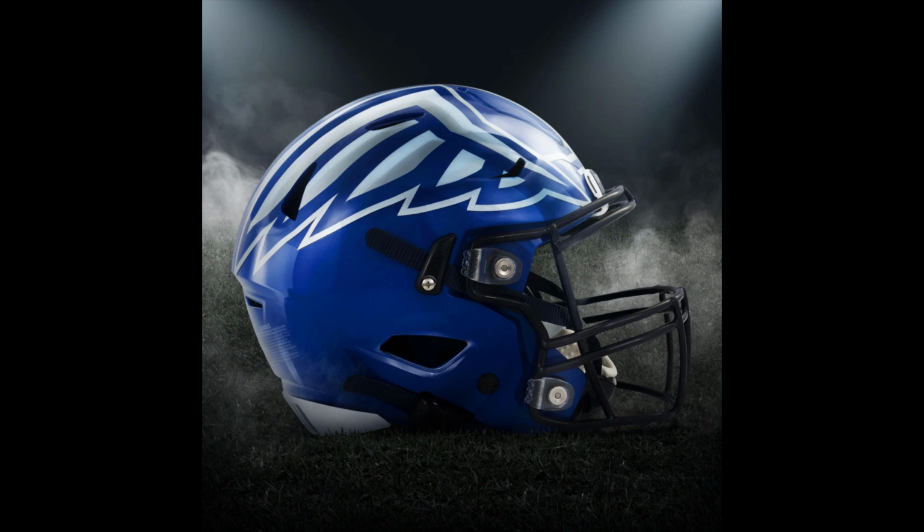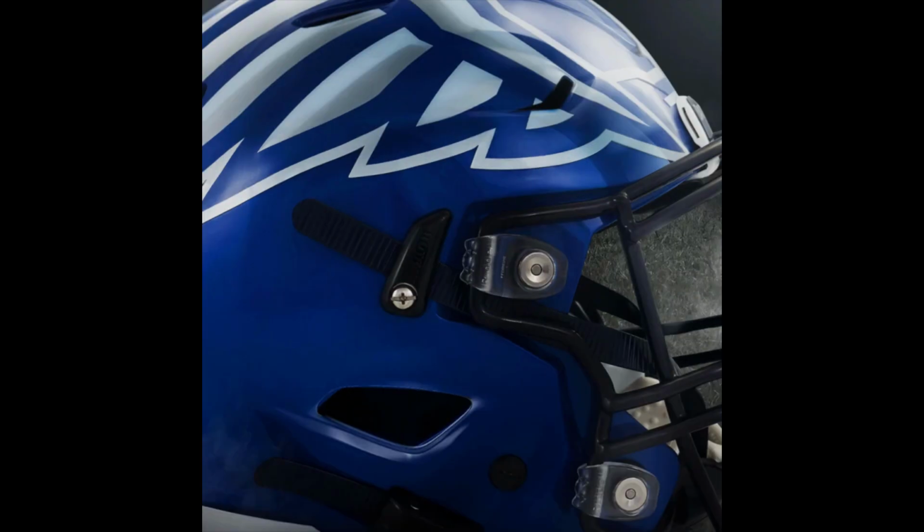It's done well. The colors are used perfect with it. The way the logo's used on it, that's exactly how I would use it. So, score on this one, out of 100, I'm going to give it a 96. I really, really like that. Let's go ahead and move on to the home jerseys.